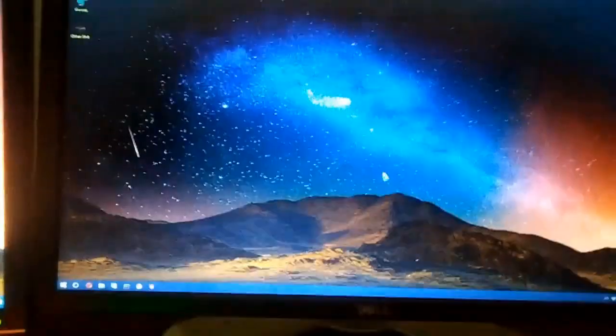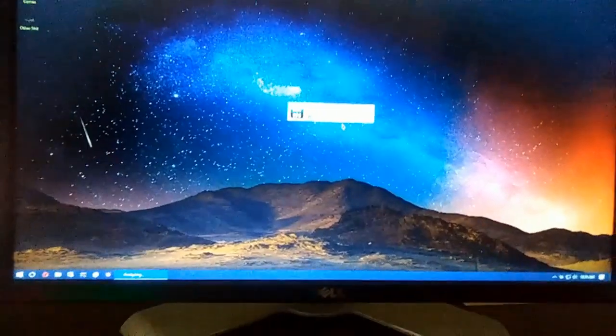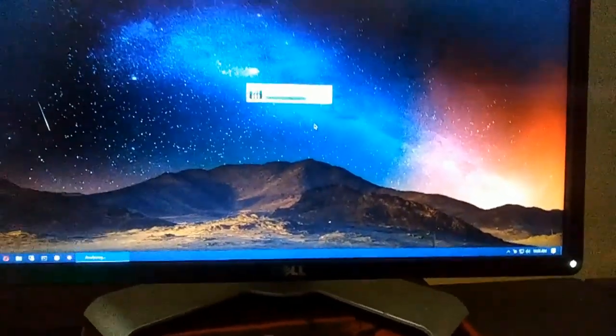This is a good program for monitoring sensor information. I actually highly recommend it. And for this kind of system, you kind of need it because I can't even use SpeedFan. SpeedFan throws a fit. There's so much onboard IPMI data that it throws a fit.